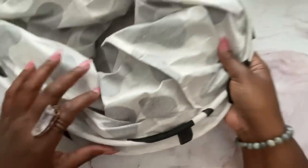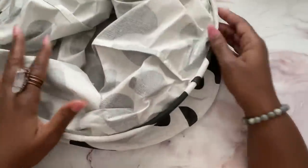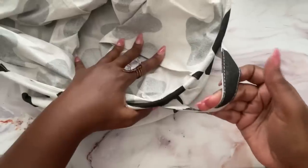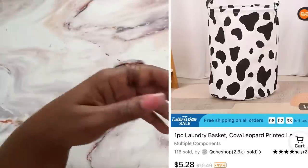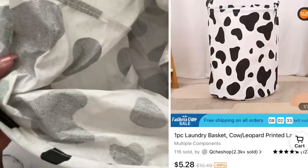The last two things I got for my workspace, one is this cow laundry basket with handles on it. And the handles look like this, so they're woven, they're pretty sturdy handles. And I got this because instead of using it as a laundry basket, I am going to use it as a trash can, a decorative trash can in my office space. So it's pretty tall. I'll insert a picture on the screen so you can see. And that way I can put all the paper scraps inside of this trash can.